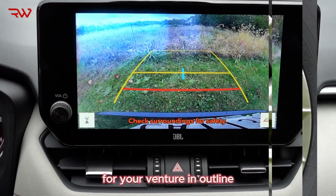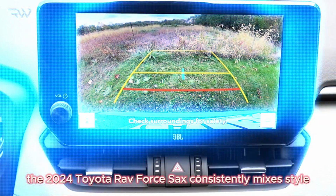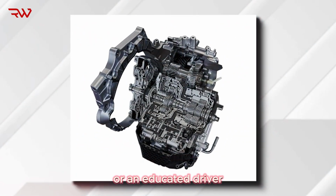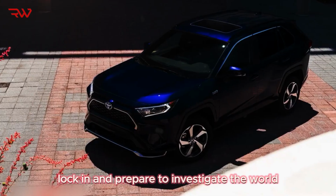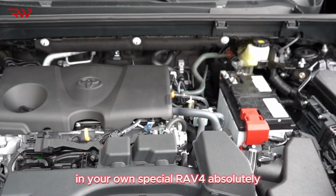In outline, the 2024 Toyota RAV4 consistently mixes style, execution, and development. Whether you're a city tenant, an open-air lover, or an educated driver, the RAV4 guarantees an elating and dependable driving experience. Lock in and prepare to investigate the world in your own special RAV4.